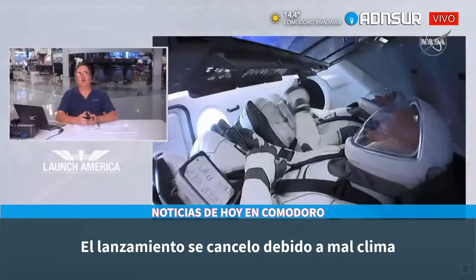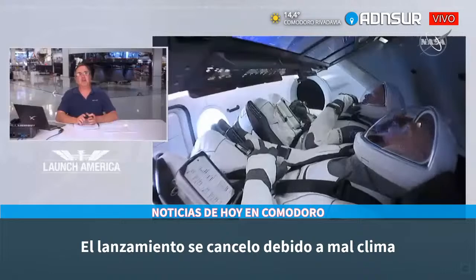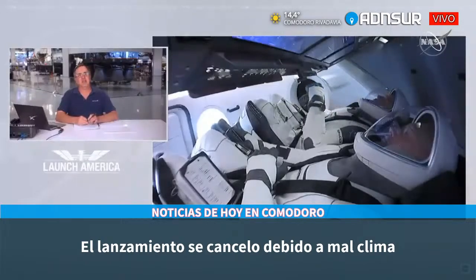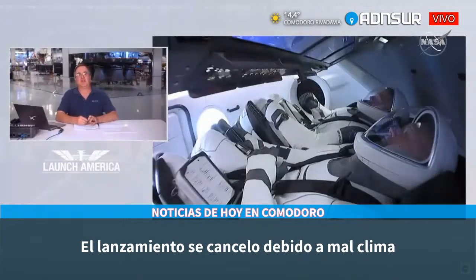So right now, we got down to just inside 17 minutes. The hardware was working very well on both Dragon and the spacecraft. We had the fuel loading going on. We had liquid oxygen loading going on, everything but the second stage. And the weather just needed a little bit more time to clear the conditions. We didn't have that time because we had an instantaneous window.